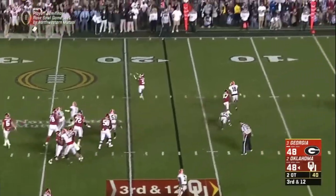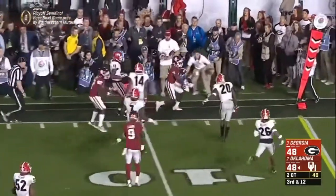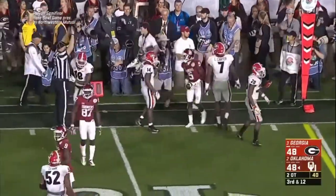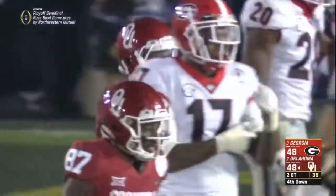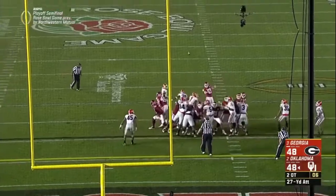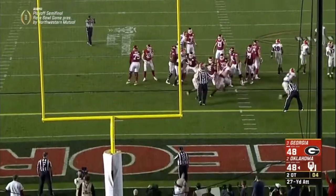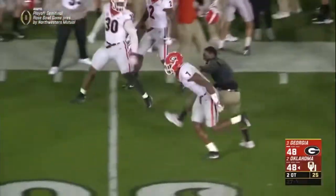Mayfield has time, flips it short. Brown, a long way to go. Slips one tackle, spins, but is stopped at the 10-11 yard line, and it's fourth down. Deflected, blocked. The Dogs do it again.